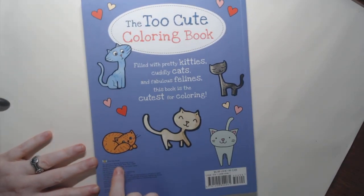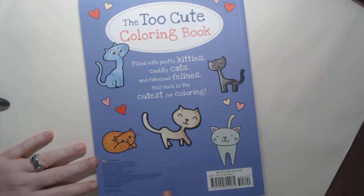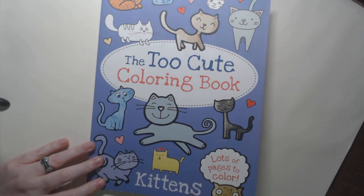I don't know who it's by. It says Little Bee Books, an imprint of Bonnier Publishing Group, designed by Claire Munday and Susan Calver. There you go. It says written by Francesca Jones, all artworks Shutterstock. So some of you might not particularly like that, but I don't mind it too much in this.